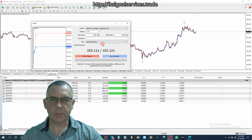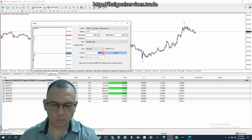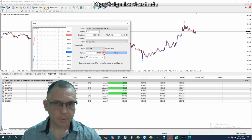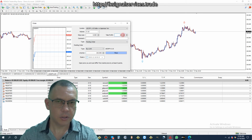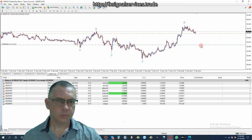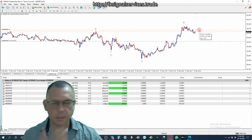So we'll put a buy limit pending order at 103 and take profit at 103.100. Like I said, only 100 pips, right? And I could raise this up a little bit. So I got 100 pips here.